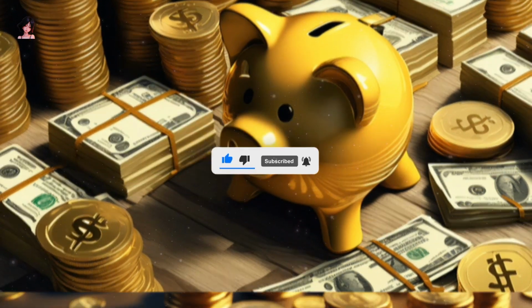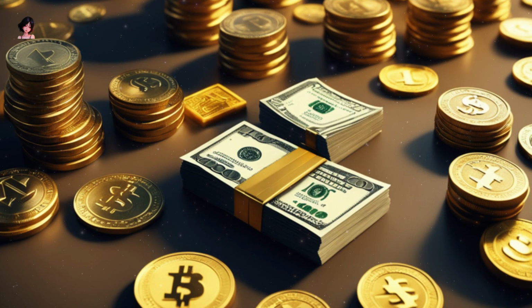Let's dive in. Unveiling the art of wealth accumulation: how investors make money. Welcome to the world of investing, where the possibilities are as vast as your imagination, and the rewards can be substantial. Whether you're just starting your investment journey or looking to expand your financial horizons, understanding how investors make money is a fundamental step towards achieving your financial goals.